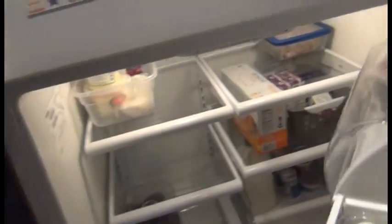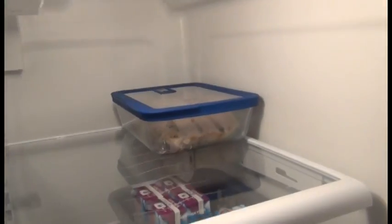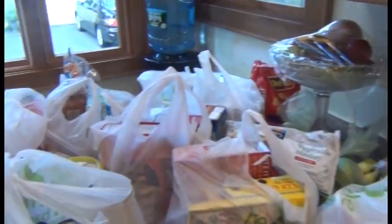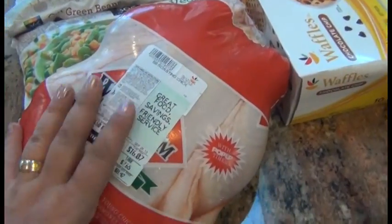And then in here for tonight, I already have the leftover of the pork chops. So that's going to be for a stir fry that I'm going to do tonight. So let me show you what I got and how I plan to use all of this food throughout the next 2 weeks.